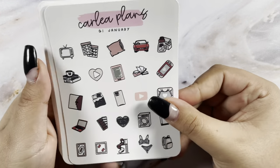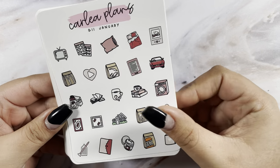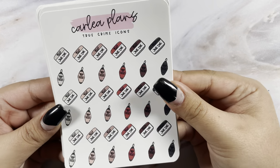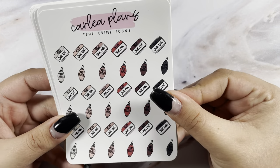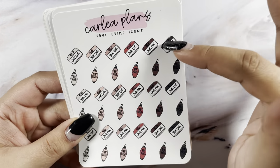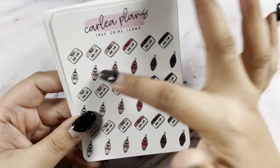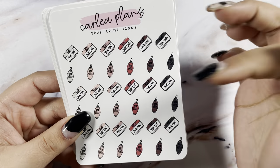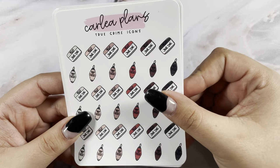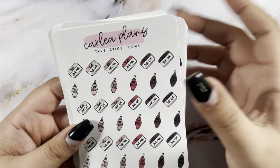So I got the quarter one bestseller sampler, the quarter two, and quarter three. Then I picked up the True Crime Icons. She did do just the Hello Jane Doe ones, a full sheet of those, so you won't get the keychain, and I'm so excited. I love the keychains, but I love the Hello Jane Doe ones a lot more, so I'm super excited to start getting just those.